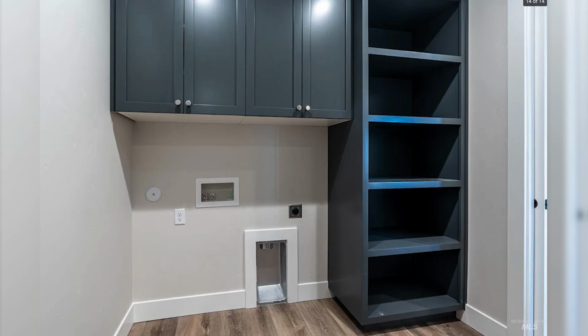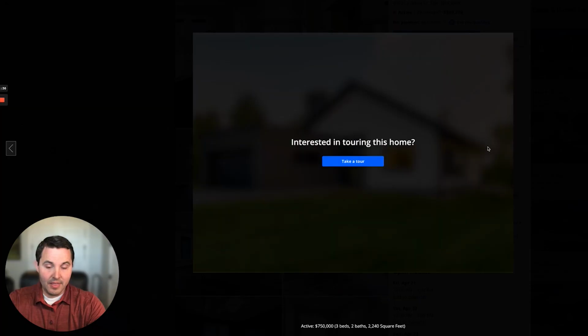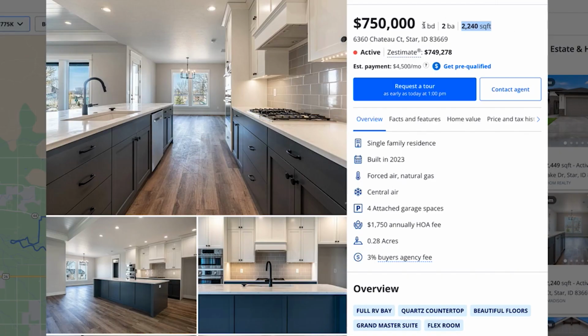That's not something you see every day on the secondary bathrooms. It looks to me, if I had to guess, in Boise, it is very common to see the master closet connect to the laundry. A pocket door would be a very common door for that. I would not be surprised if this connects right to the master. That concludes our tour. Star, we're getting 2,200 square feet, 3-bed, 2-bath for around $750.